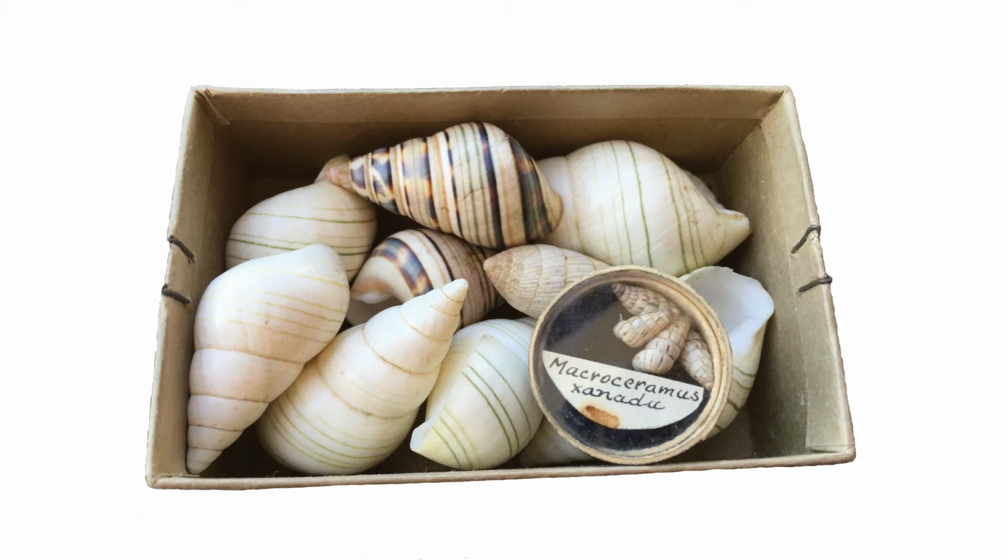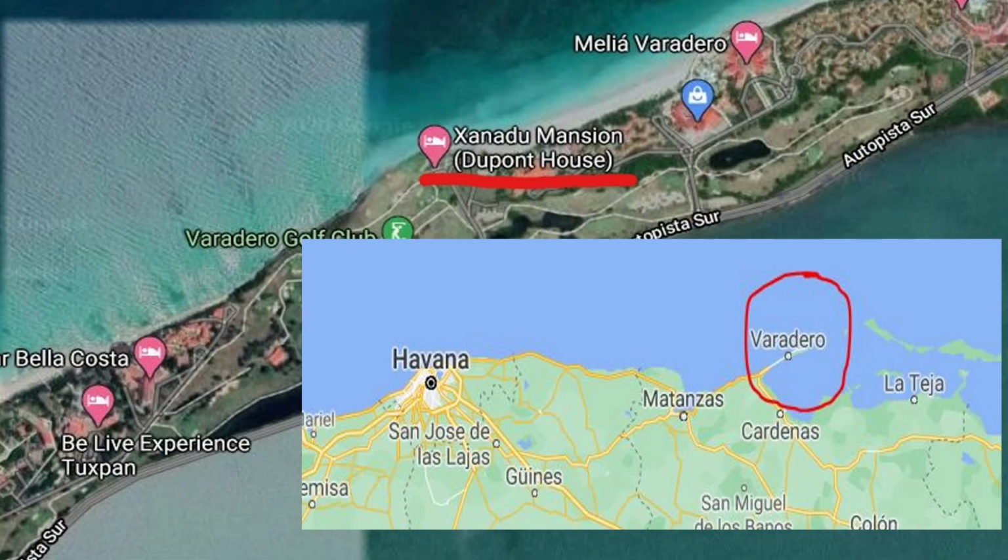Not surprisingly, the habitat of land snails has significantly decreased over time due to commercial and residential development. In this aerial view, you can see the dense development that's occurred around Xanadu since Dupont collected the shells 90 years ago. So this little box of shells has become an important historical record of biodiversity. But what good is this record if it remains locked up in our cabinets out of sight?